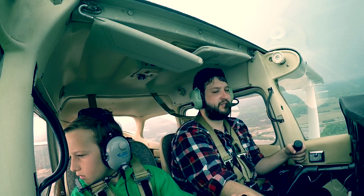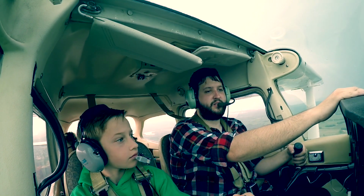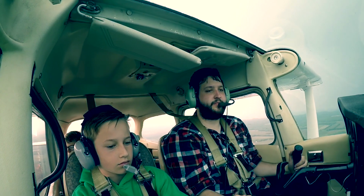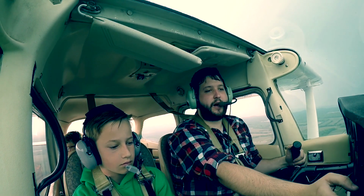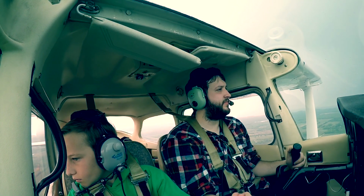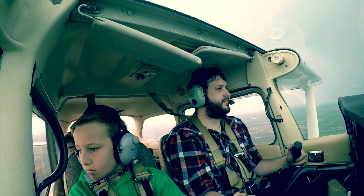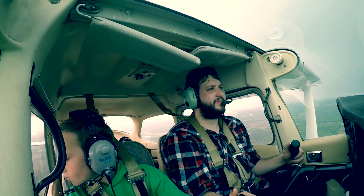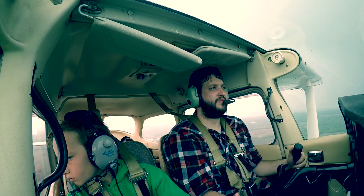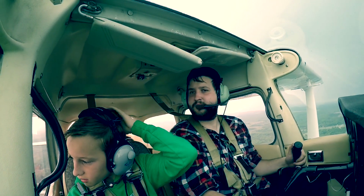Grand Haven traffic, Young Eagles, 83 Golf, we are turning left downwind for 27. We're number 2. A lot of traffic out here, so we're just going to keep an eye out the window. If you guys see somebody, let me know. Jump 1 is over the high school at 3,200, descending, turning left downwind for 27, Grand Haven.